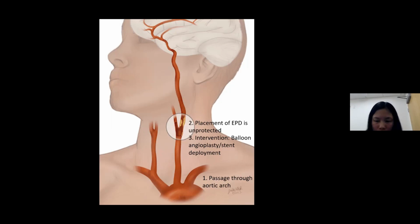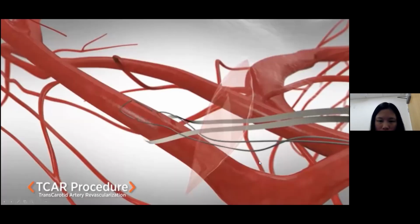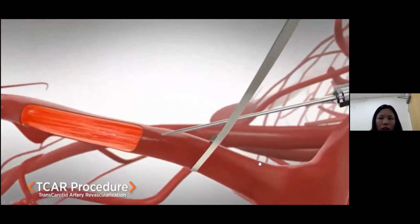So we can try to eliminate some of the risk of the stroke by avoiding having to go through the aortic arch to get to the common carotid artery. With this TCAR technique, the new technique with transcarotid artery revascularization, you actually have access to the common carotid artery directly instead of having to go through the femoral artery. So you don't have to go through this aortic arch anymore. This is an illustration of what the TCAR looks like, and I just wanted to show this video real quick of how it works.